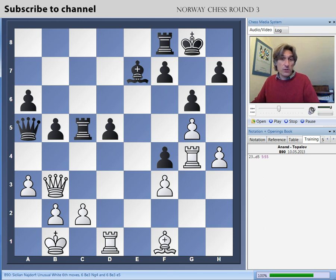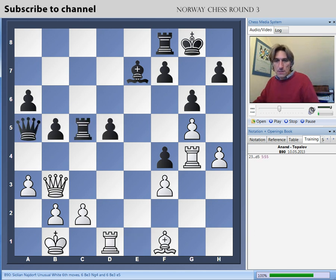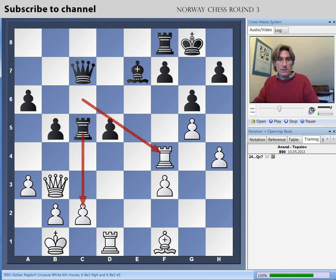He locked out the queen. Of course, that can't be taken because there's a check on e1, winning the bishop. So Anand just took on f4. Queen came back, hitting the rook, looking down the c file. Okay, it's good to get the queen back into play.